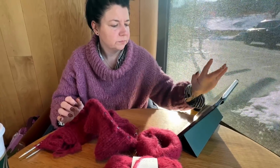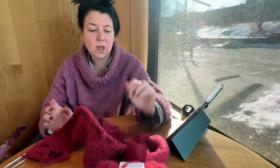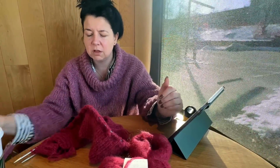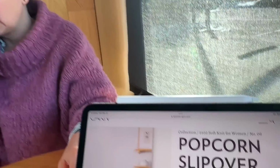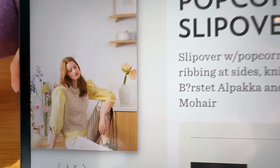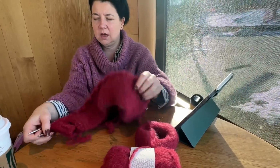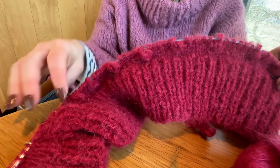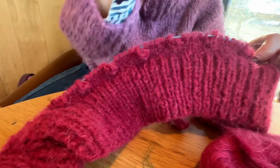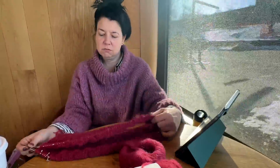Some of their things are separate and different and sometimes hard to find. Yeah, and I think I ordered it, or he ordered it through Mother Knitter. Nice. So you have to buy the yarn to get the pattern. Yes. And then it's just a PDF pattern. Here's Popcorn Slipover. So cute. It's a vest, and then it has bobbles sporadically. I think it's like every 5 rows, I'll do another offset bobble collection. Amazing.